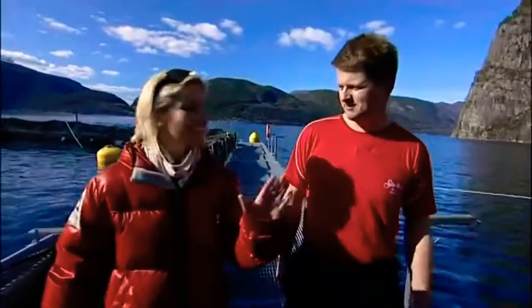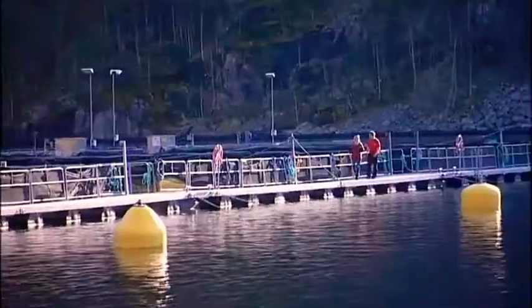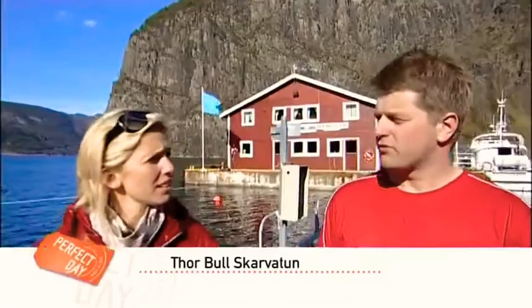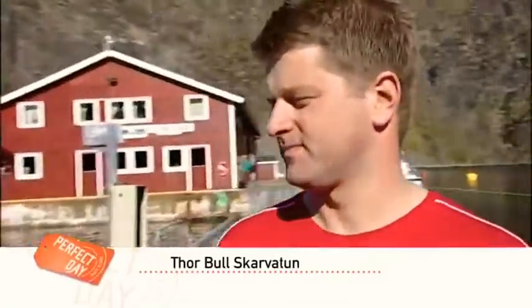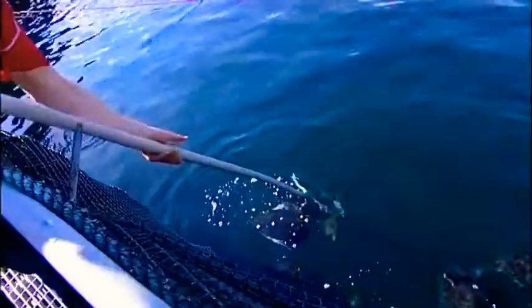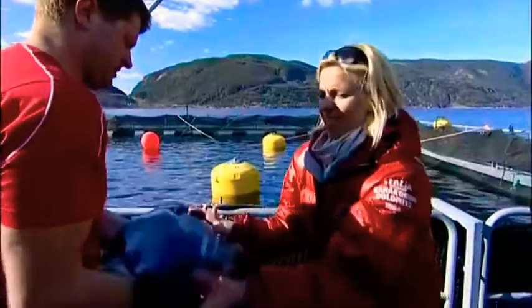Well, Tour, you know everything about this, don't you? Yes, I do. So what's the process behind farmed halibut? The process of farming halibut takes about 5 years to produce a fish for harvest size. What is harvest size? 4 to 5 kilos is a perfect fish. Show me a good one. I will find a good one. That I can prepare. Here we have a beauty. Look at that.